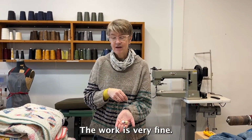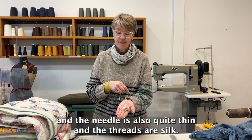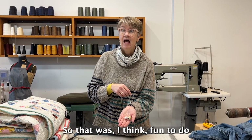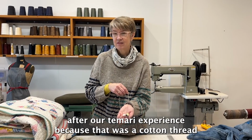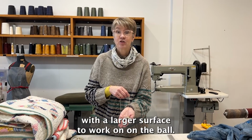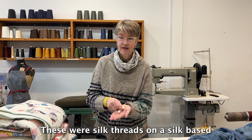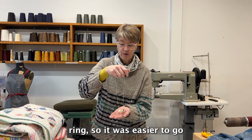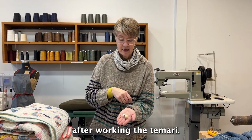The work is very fine. The threads are really small or thin, and the needle is also quite thin, and the threads are silk. So that was, I think, fun to do after our temari experience, because that was a cotton thread with a larger surface to work on the ball. These were silk threads on a silk-based ring, so it was easier to do that fine work after working the temari.